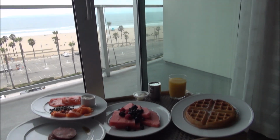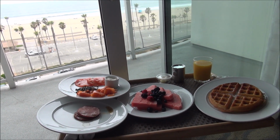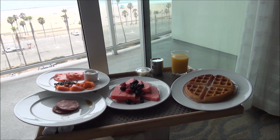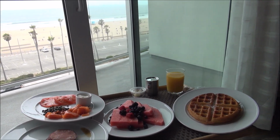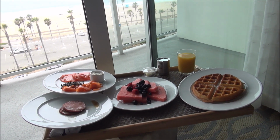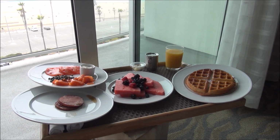Though there's a lot of loud motorcycles going by. See? See, that's one problem about staying here. Hear that? Beautiful hotel, great views of the beach, but the street between you and the beach is PCH, and a lot of people cruise up and down, including a lot of people on Harleys. And I've been guilty of that myself, but I don't rev the engine like that.